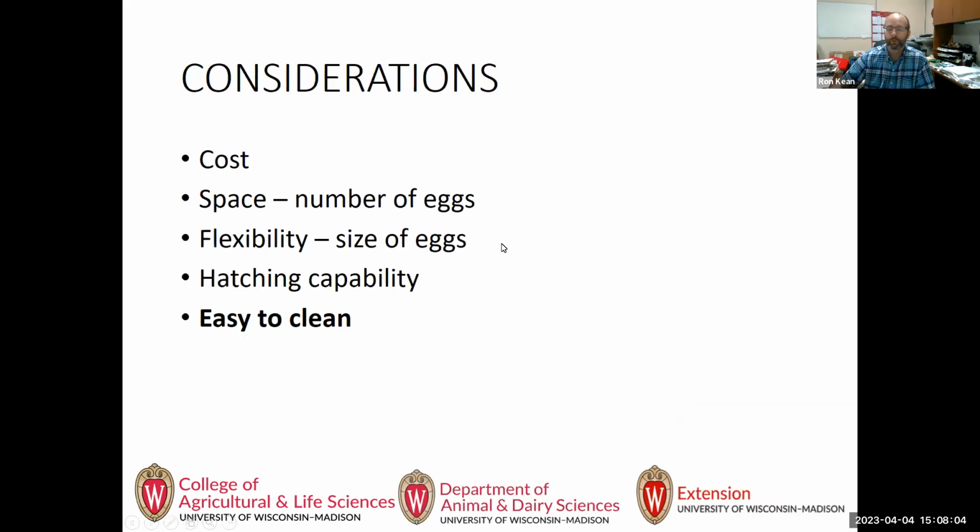Some considerations I would suggest when you're looking at buying an incubator: cost, of course, is going to be a part of it. And you can pay a lot, or you can get some pretty inexpensively. Now, you may want to think about how long they're going to last. Some of the styrofoam ones can fall apart fairly quickly. So that cost may be factored different ways, but we look at that.